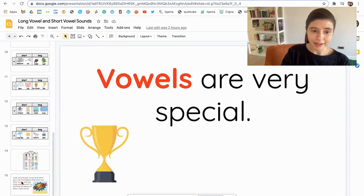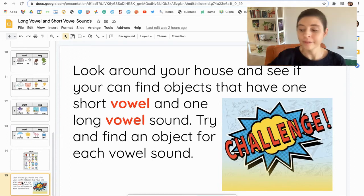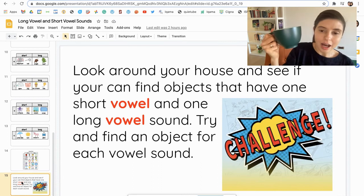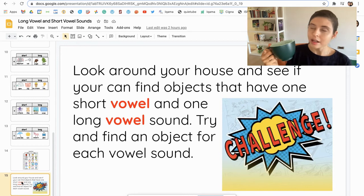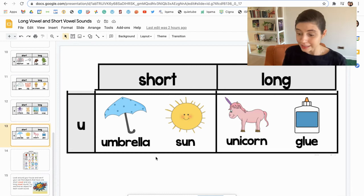So today, your challenge is to look around your house and see if you can find two things that have one short vowel and one long vowel sound. Like here I have a cup. Is that short or long? K, up. I think that might be the short one. Look, it's short U. See if you can go on a scavenger hunt and find as many different things and see if you can hear the short and the long vowel sounds.